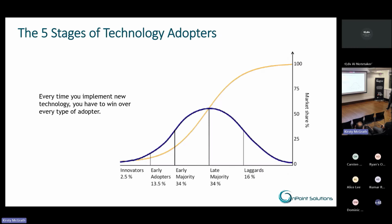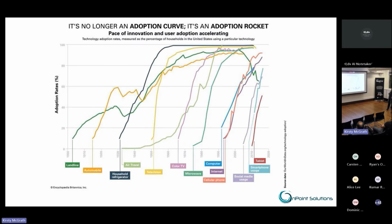And we have a look at it in terms of those technology adopters and getting it to the point where you go, I want to get everyone on board. It's going to take some time to win over everyone. So you're going to have different strategies for different teams, for different people, as we go.